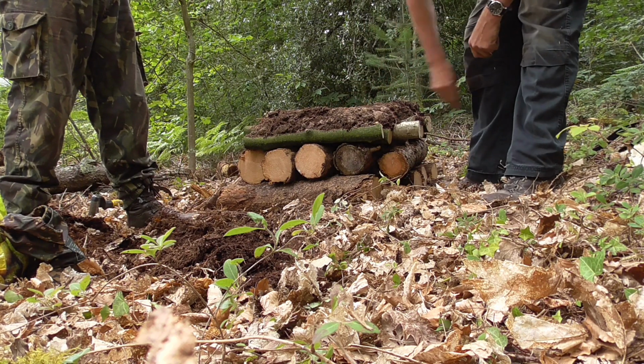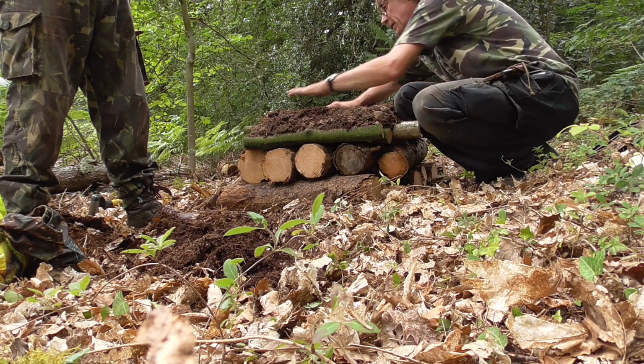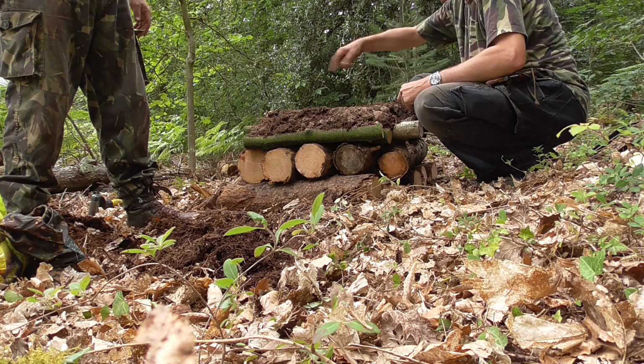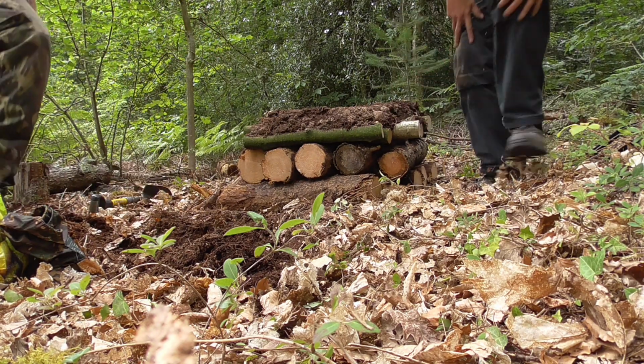Top. And that just stops the forest catching on fire. That's awesome, mate. We'd easily dribble a bit of water on before anyway, just to moisten it a bit. Yeah, so it's going to dry out, isn't it? So. Yeah.